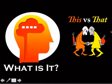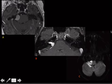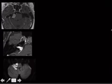All right, now we're moving into another part of the head. Okay, we're at the CP angle, and there's three classic things that you need to know in a CP angle. There's the one that goes into the internal auditory canal. There's the one that doesn't. And then there's the one that restricts diffusion.